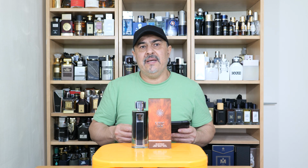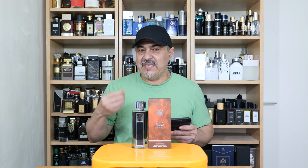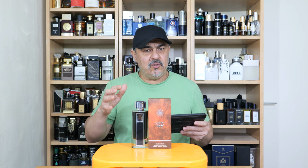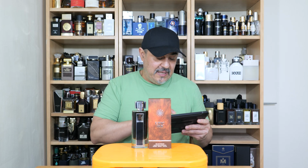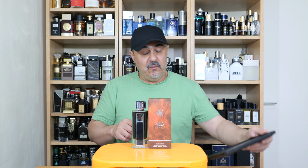So it's like you're in the kitchen and you're smelling all these herbs and spices being made into a food. Okay, so it's quite realistic in that term. But don't let it put you off, because it doesn't smell like kitchen. Obviously, it smells like a beautiful perfume, but it's got those elements to it as well. So overall, what a beauty.